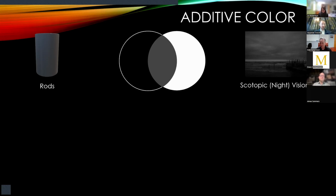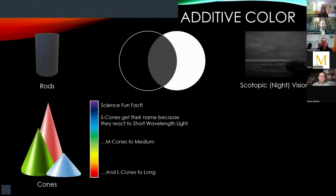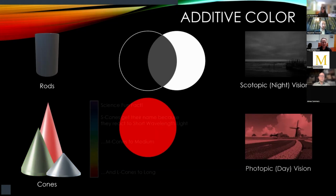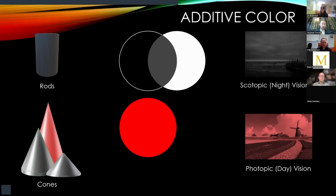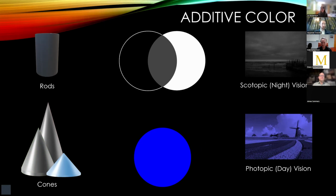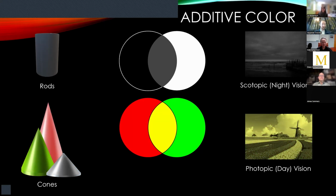We're more interested in the cones. Cones work best in bright light and are divided into three types. L cones react to red light, M cones react to green light, and S cones to blue light. When stimulated, each cone sends electrical signals to the brain, which interprets the specific mixture to form a color image. When all of the cones are fully stimulated, your brain interprets that overload as white light.